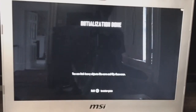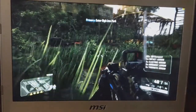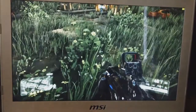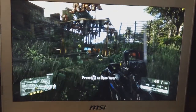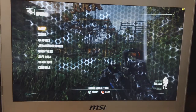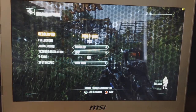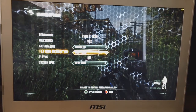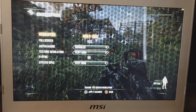Oh, and I've just stood in a mine and killed myself. Alright, I didn't see that. And you can just see how the explosions themselves affect the frame rate. But yeah, this is 3K. You probably won't notice that much of a difference in graphics. That's why I run it at 1080p. I normally just run most of my games at 1080p, but you can see it's on very high. Texture resolution is running at very high. I don't know why it changes back down to low. But yeah, 1920 by 1080, we get a nice 40.